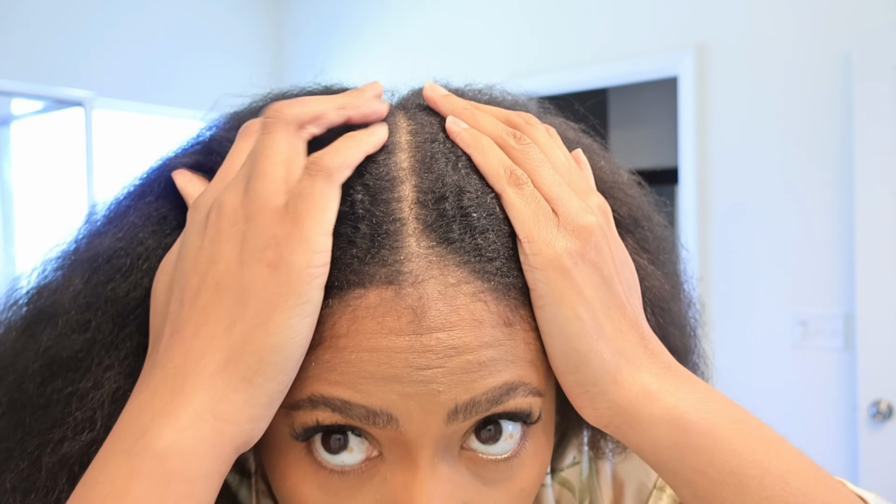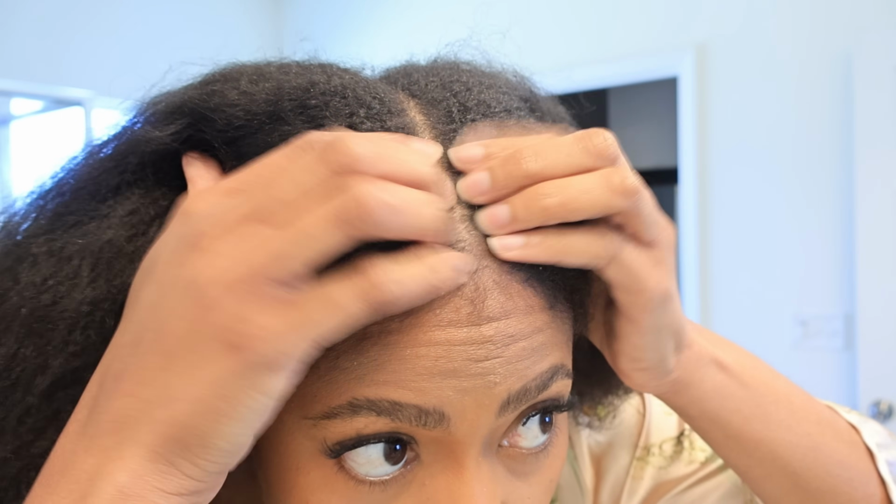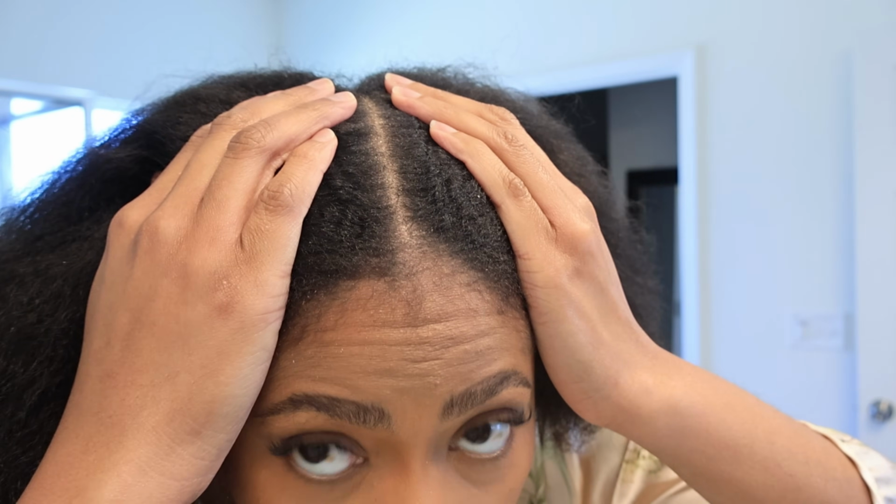I've been low-key kind of practicing for when I become a straight hair natural, and the same issue I always have when I blow dry my hair, my scalp be hella dry.